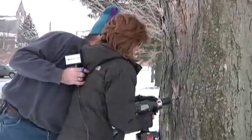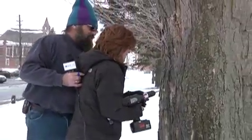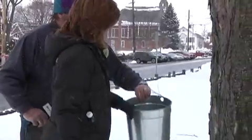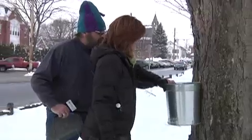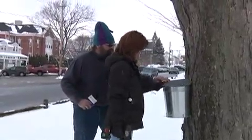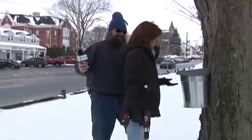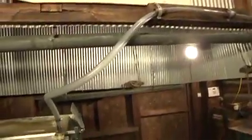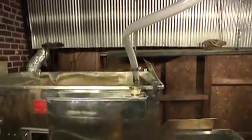Pull it out. Release. That's it. That's it? You done tapped your first hole. All right? I have tapped a tree. Right. With the hole? Slide the lid on. Ta-da! Done. Signed off. It'll take about 21.5 to 22 minutes once we get started to make syrup.